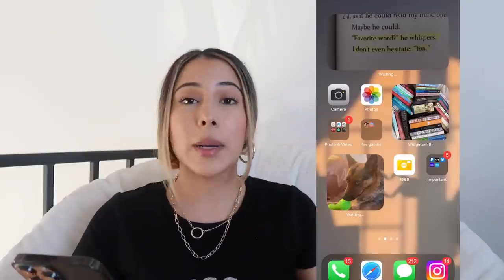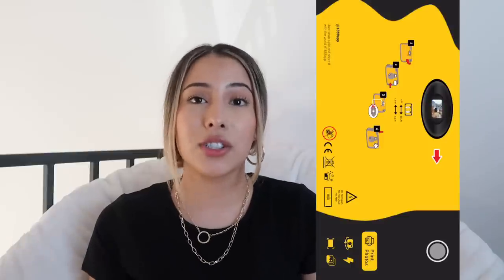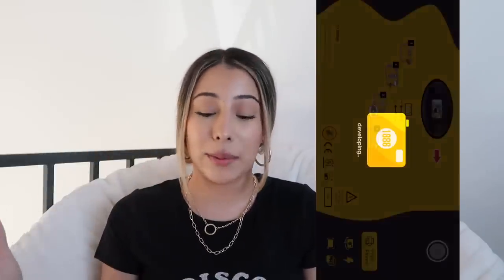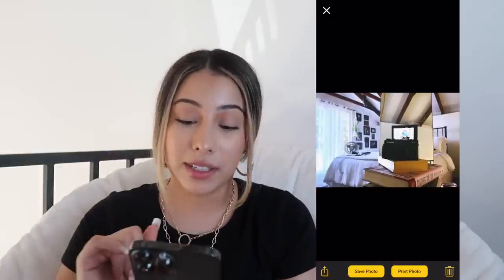Okay, but 1888 is basically a disposable camera app. I've tried many disposable camera apps like that, and this is the only one that I found that actually takes good quality pictures, but that gives off that disposable camera effect. I'm gonna take one and it's right there. If you're looking for a good disposable camera app, I think that's a really, really good one.